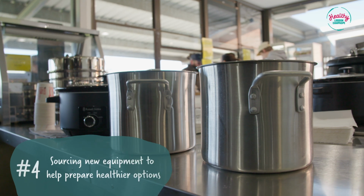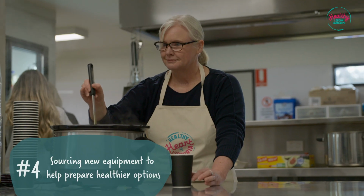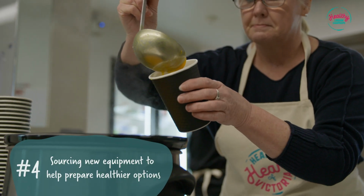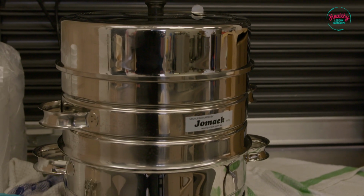Number 4. Sourcing new equipment to help prepare healthier options. Investing in some simple, inexpensive cooking equipment can make cooking and preparing your healthier menu items quick and easy. Equipment like soup pots, sandwich presses, and steamers help make preparation and cooking easier.